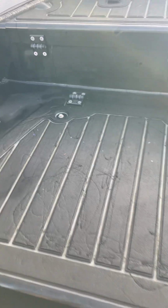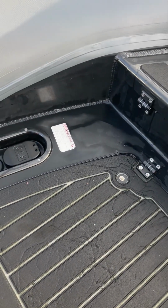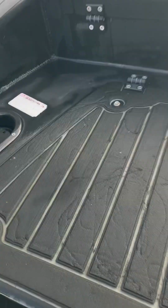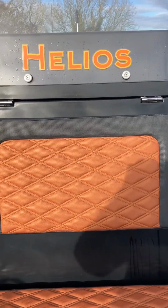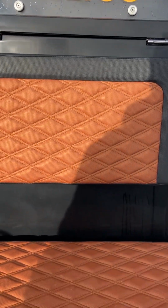So there is also then a bow cushion which clips onto here. It matches the orange and grey theme of the boat, so it's a lovely, lovely place to sit if you get a calm day. Either sitting on this front seat with your feet up or here, or else sitting right up at the bow and looking back. See there, the boat name is Helios. That can be changed if you want.